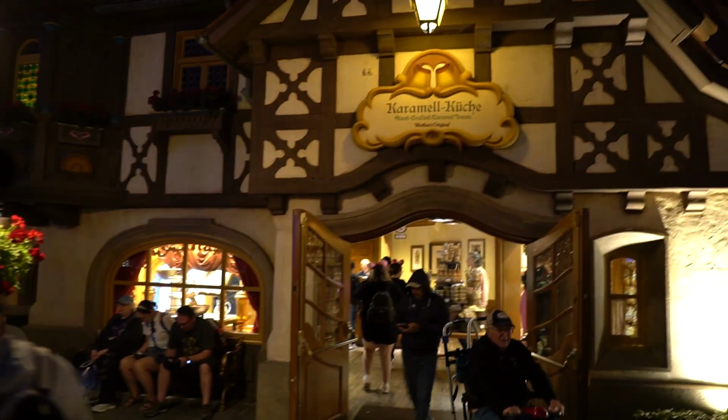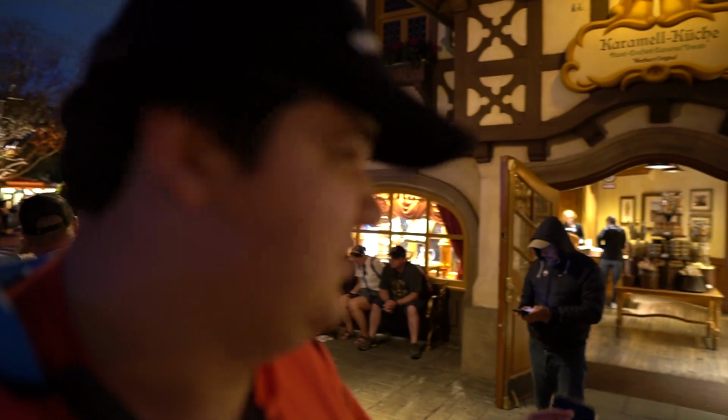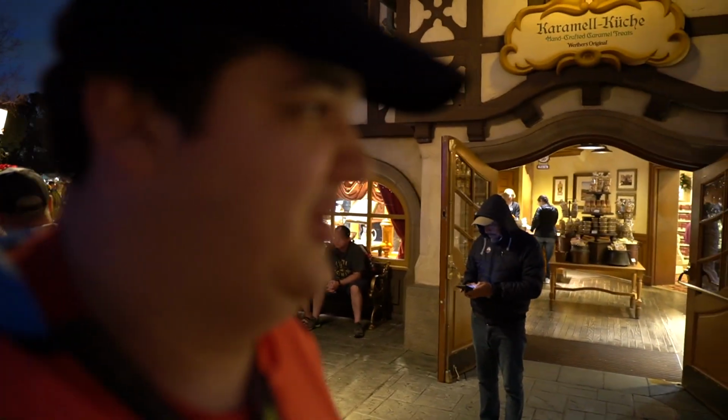Here's a little wide pan of the whole area so you can get a general overview. If we go clockwise, I think we'll start with this place, the Karamell-Küche. I don't know if they're owned by Werther's Original, but it says it on the sign. Everything is very caramel, however you say it, and there's a lot of it in here. So we'll go in, check out some of the treats, maybe get something, and then go along the stores, check out everything, and just enjoy it.